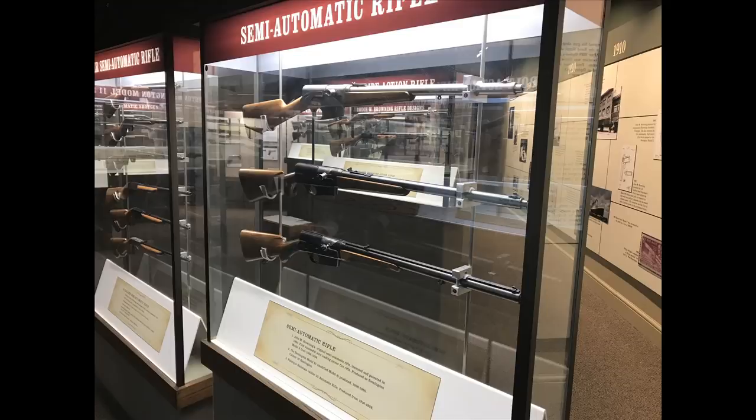And Browning very quickly realized, with the slightest modification to this, he could set it up so that the gun would continue to fire for as long as you depressed the trigger, becoming a fully automatic rifle. The problem with that design being that it would very rapidly overheat and jam.